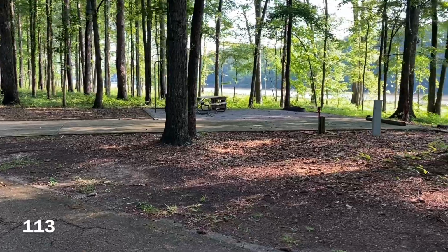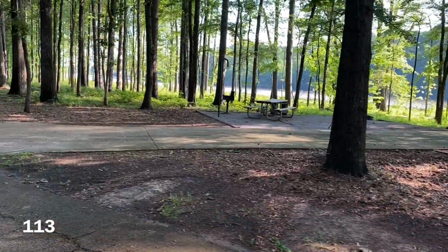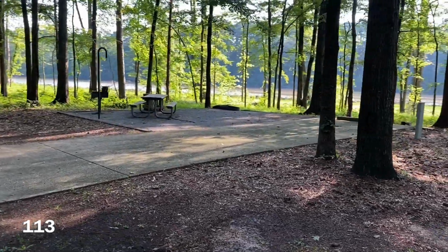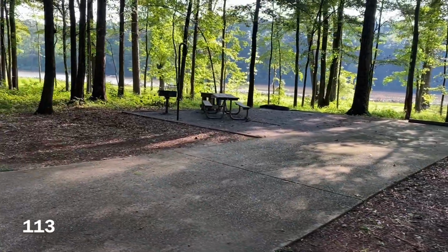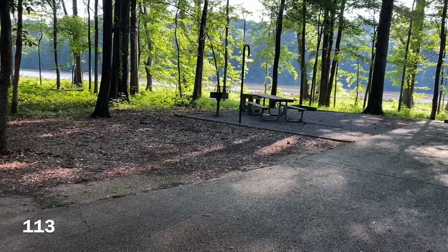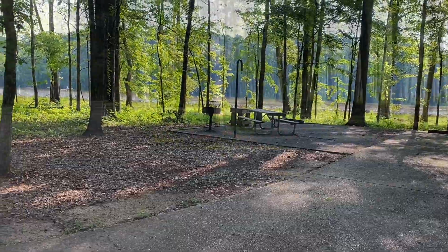And here we are at 113. Little shorter site here, not too long of a driveway, not too far off the road. You see the waterway, and the riprap continues down behind this one. A lot of undergrowth to get to the water from this site.